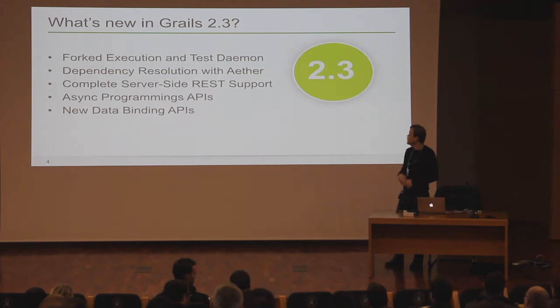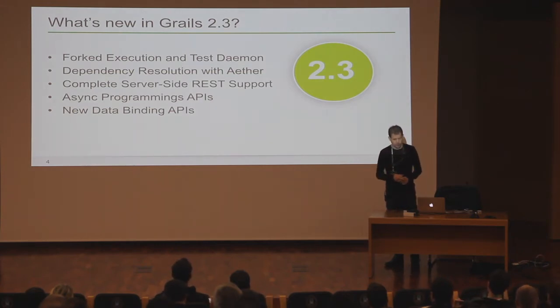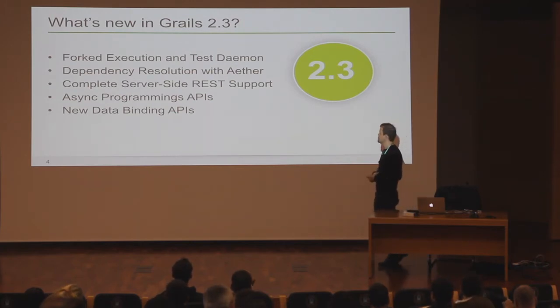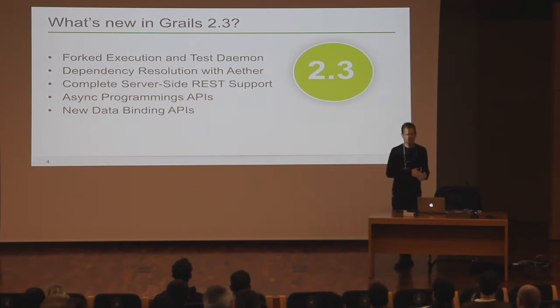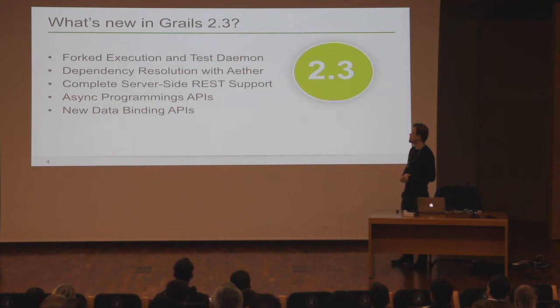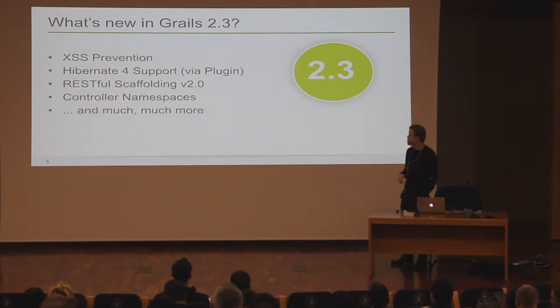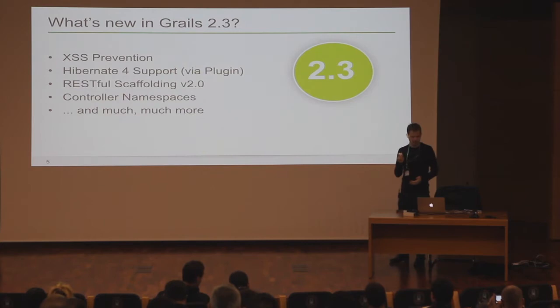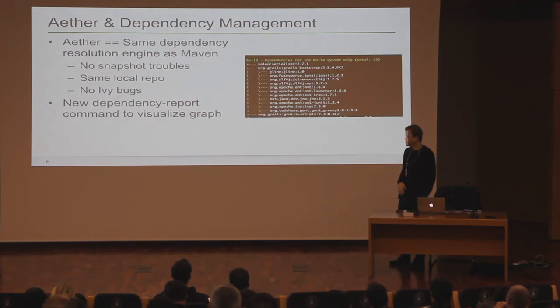So I'm going to run through what we delivered in 2.3, hopefully encouraging those of you who are not on 2.3 to upgrade. And then we'll talk about 2.4, 3.0, and so on. So what's new in 2.3? So we got forked execution, much maligned, but actually a very good feature if you stick to it. We got dependency resolution with Aether, complete server-side REST support, async programming, new data binding APIs, cross-site scripting prevention, a really important feature that a lot of people are aware of, but really important. Hibernate 4 support, some new scaffolding, controller namespaces, and a bunch of more minor features that couldn't make the list, but pretty significant.